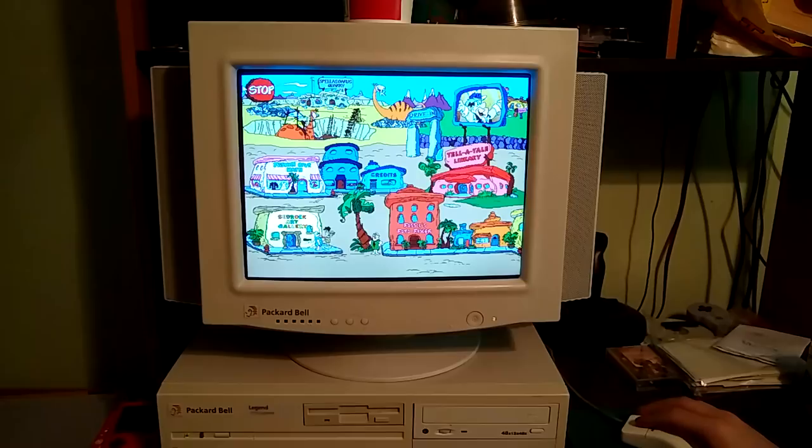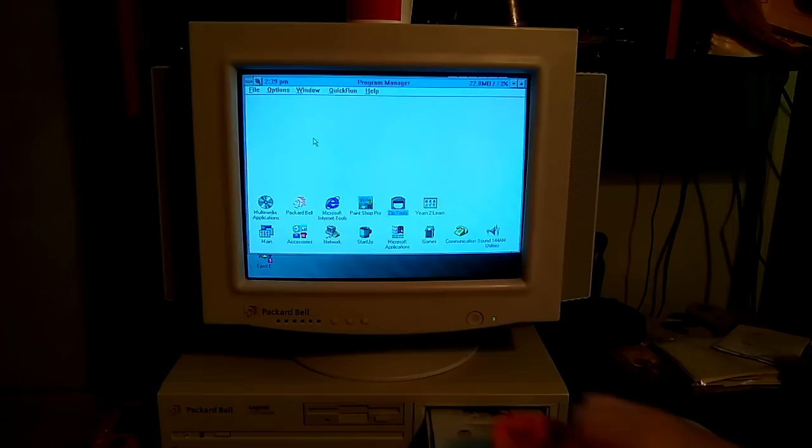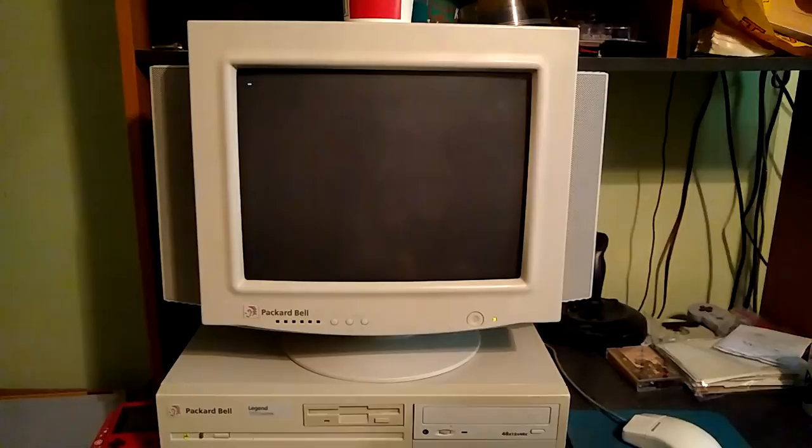So yeah, that's the Flintstones Fun Pack. A little game from my childhood. Didn't play it a whole lot, but I do remember it quite well. Okay, let's drop down to DOS and play a couple of DOS games, shall we? Don't think I have a whole lot on here.